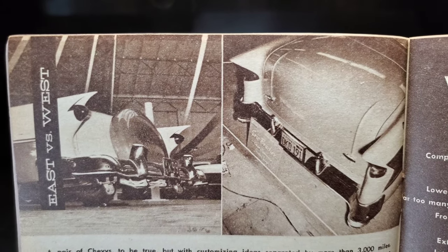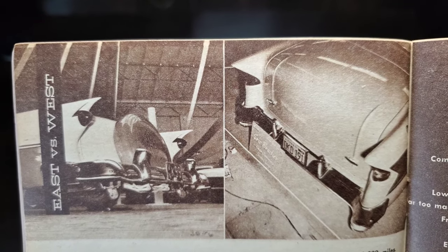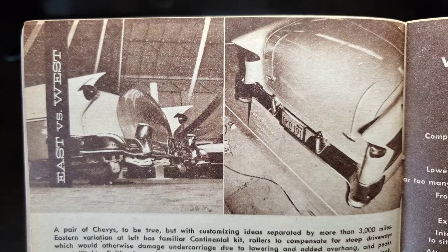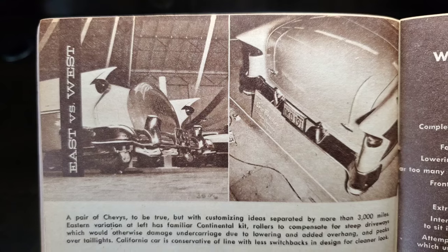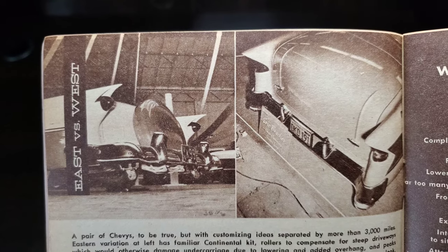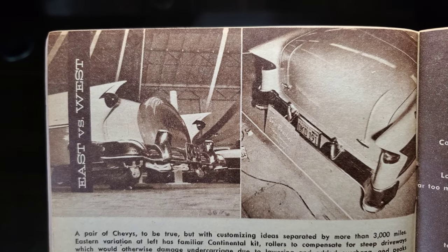Main customs. A pair of Chevys to be sure, but with the customizing idea separated by more than 3,000 miles. Eastern variation at left has familiar Continental kit rollers to compensate for steep driveways, which would otherwise damage undercarriage due to lowering and added overhang, and peaks over taillights. California car is conservative of line with less switchbacks and designed for a cleaner look.